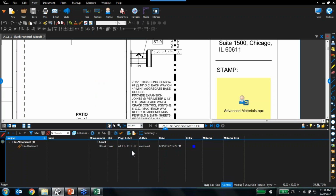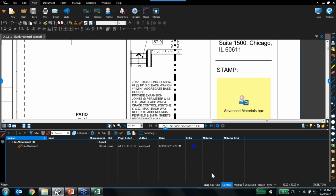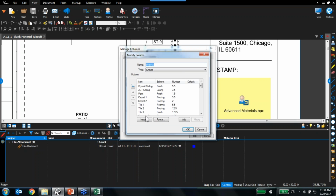Some of the things that my colleagues have done is they've turned on the columns that I'm going to need, measurement and unit. And there's a variety of other columns they could have turned on, like area, wall area, length. So we could have all of this turned on for ourselves here. The other thing that they did is they came in and they created some custom columns for us, material and material cost. When I look at those custom columns here, that material column has a bunch of different choices for materials. It's got some pricing associated with it, but we could have built that without the pricing if we wanted to be able to send this document right off to the owner along with the bid set so that he could see the quantities.